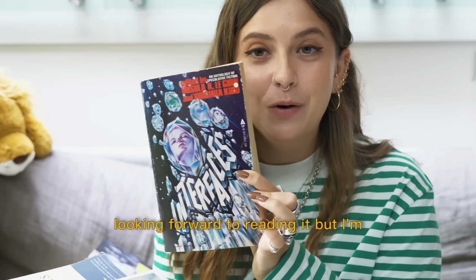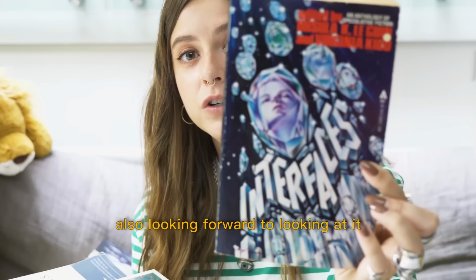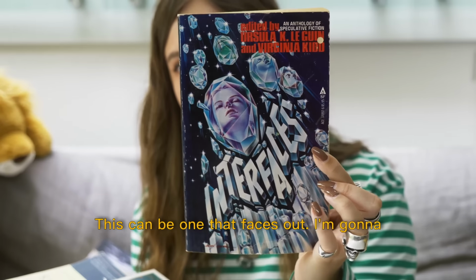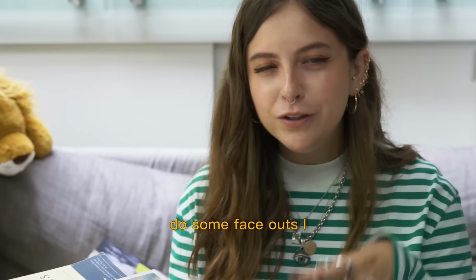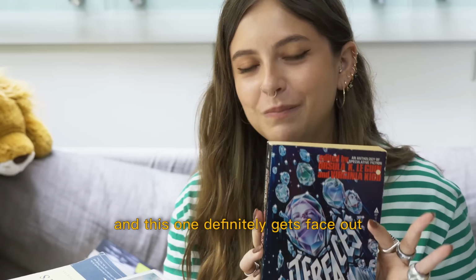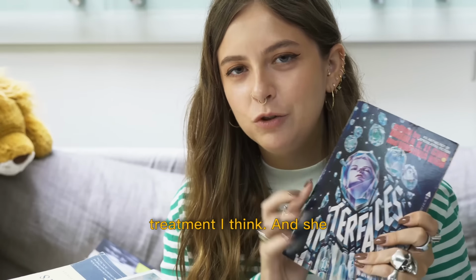But yes, I'm looking forward to reading it, but I'm also looking forward to looking at it forevermore on my shelf. This can be one that faces out. I'm going to do some face outs, I think, on my future bookshelf. And this one definitely gets face out treatment, I think.